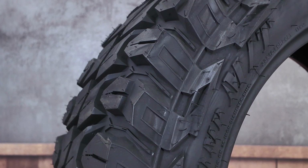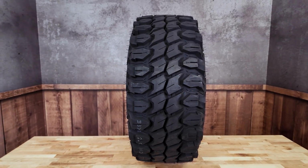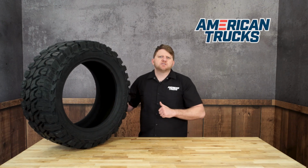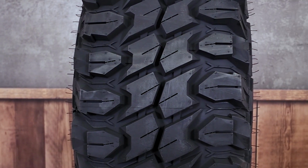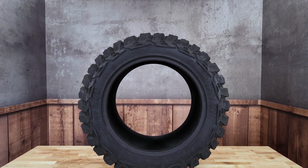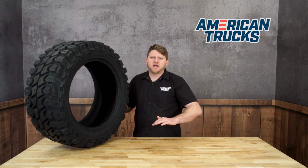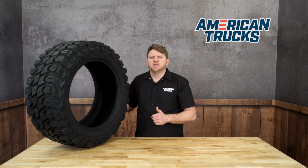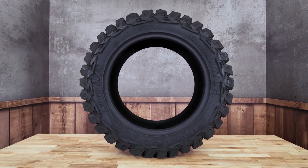The aggressive sidewall design not only looks tough, but offers added protection when crawling over rocks or navigating deep ruts. For those who push their rigs to the limit, this tire is rated for extreme durability. It features a 3-ply polyester sidewall, giving it extra resistance against punctures, cuts, and abrasions. Whether you're airing down for better traction or hitting technical trails, the reinforced construction ensures reliability in the harshest conditions.